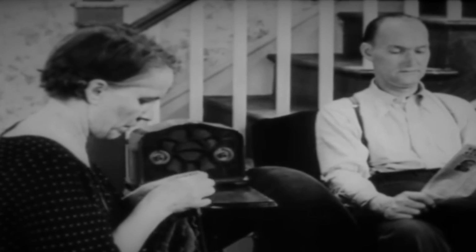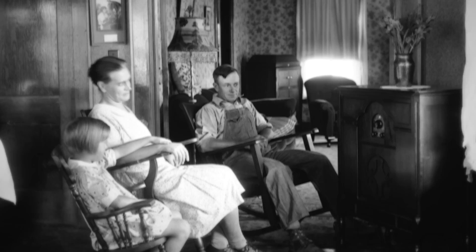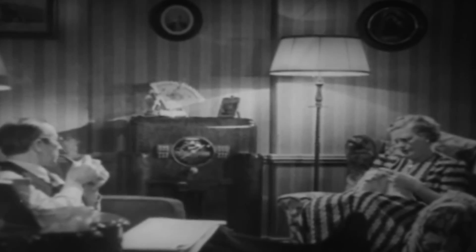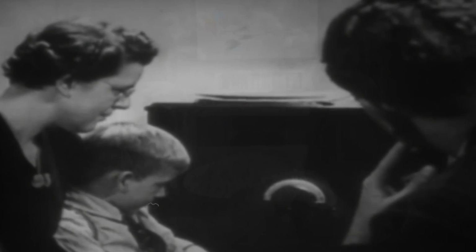In the early days of the home theater, families gathered around the radio. The primary function of the home theater hasn't changed in the time between then and now, to bring families together to share in and enjoy entertainment. In those early days of home theater, that radio was a piece of furniture that blended into the family room.